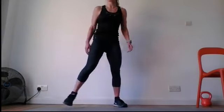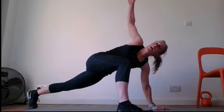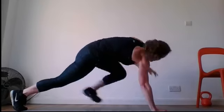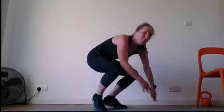So we're going into that switching Spider-Man. So into your plank position, getting ready to go. And 1, 2, 3, 4, 5, 6. Trying to remember what comes next. The walk. 1, 2, 3, 4, 5, 6.